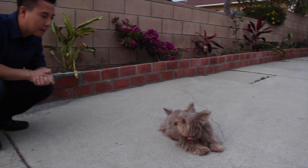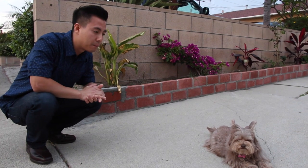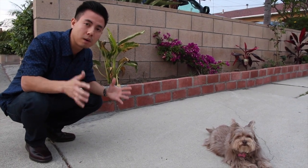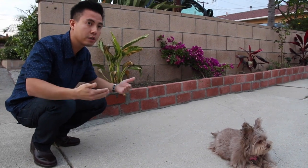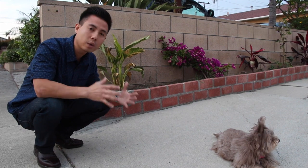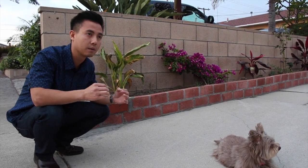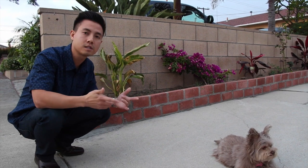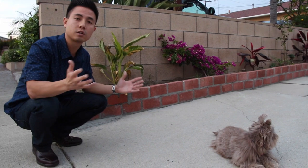Good. And I'm going to show you guys right now, when I release her, the reward isn't going to be treats, but rather the attention that she gets from me, and also the opportunity to go around and sniff around the yard. When training an animal, this is really important. We always have to predict what in the environment can be reinforcing for the dog. So if you're not using treats, there are so many things that you can use instead.